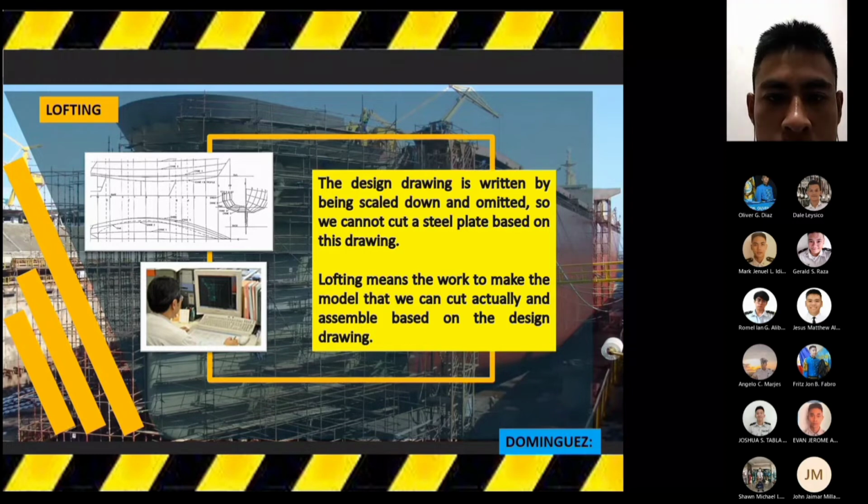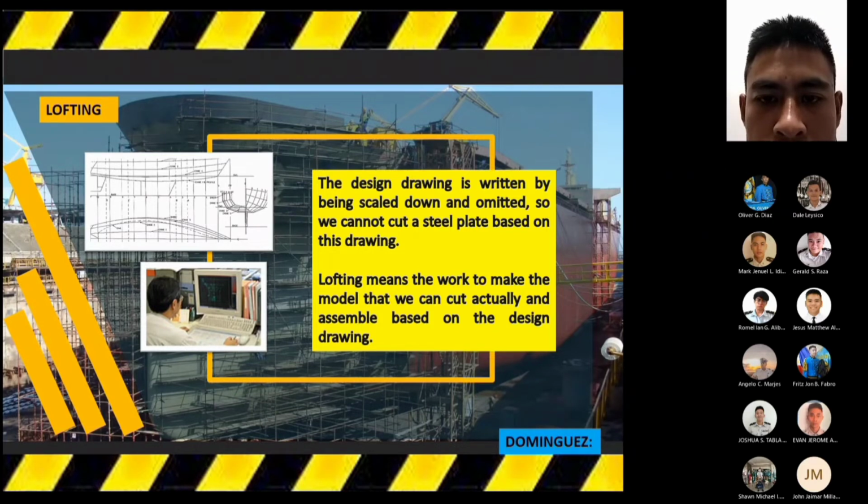So the design drafting is written by being scaled down and completed. So we cannot cut out the steel plate directly on the drawing. In addition, we have the unfolded drawing on a plane shape because the ship is constructed in a curved surface. So lofting means the work to make the model that we can actually cut out and assemble based on the design drawing. We made a model of the original size before, but in recent years, we make lofting data with computer.